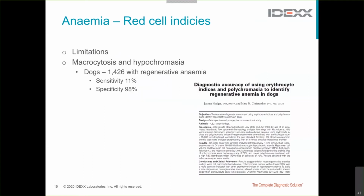A similar study was done in dogs, and the numbers were even worse for sensitivity. So of the dogs with a regenerative anemia confirmed via a reticulocyte count, only 11% of them had macrocytosis and hypochromasia. So it is not a reliable way to try and determine if the anemia is regenerative or not. If you do see it, the specificity was high. Important to remember that, but we can't rely on it alone.